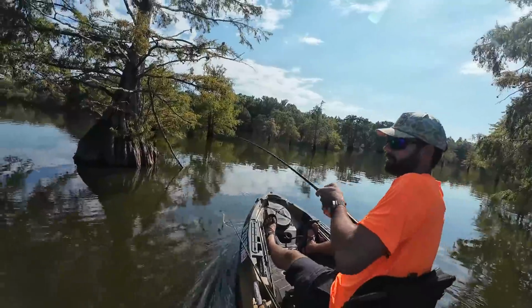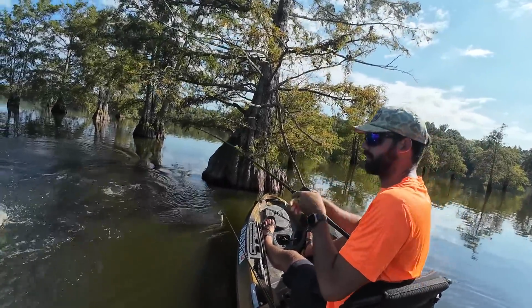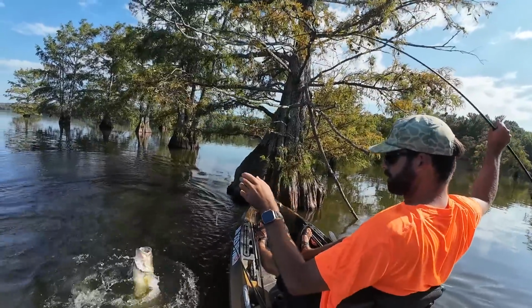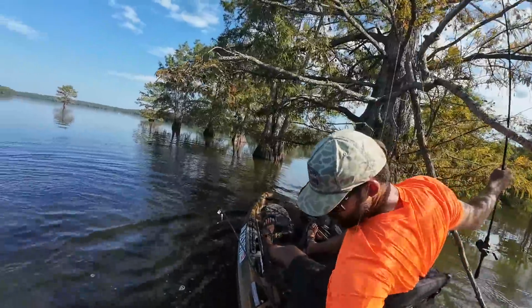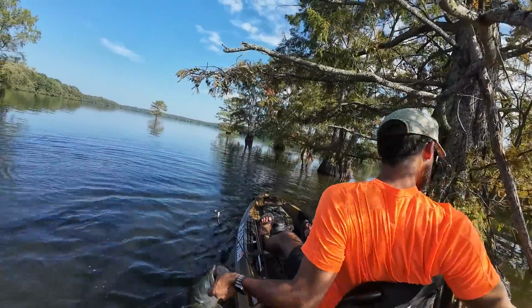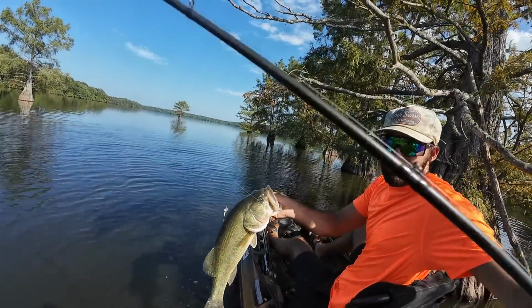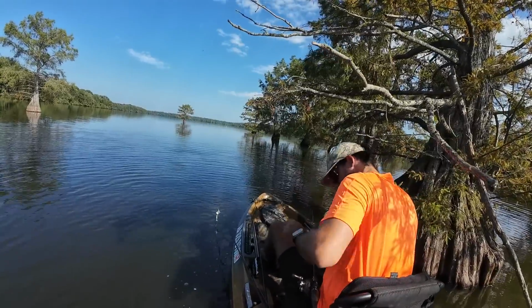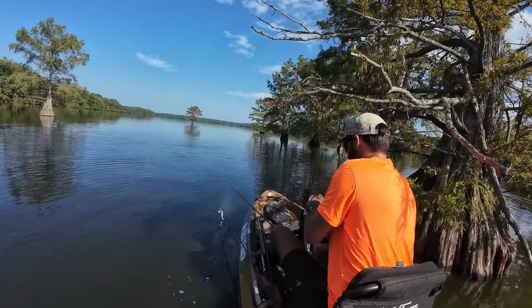I got one. That's a big one. Oh my gosh, that's a big one. I got it. What just happened? Oh my gosh. I felt the bite. I thought I missed him, and he was just swimming right at me. Holy crap. Guys, look at this one.